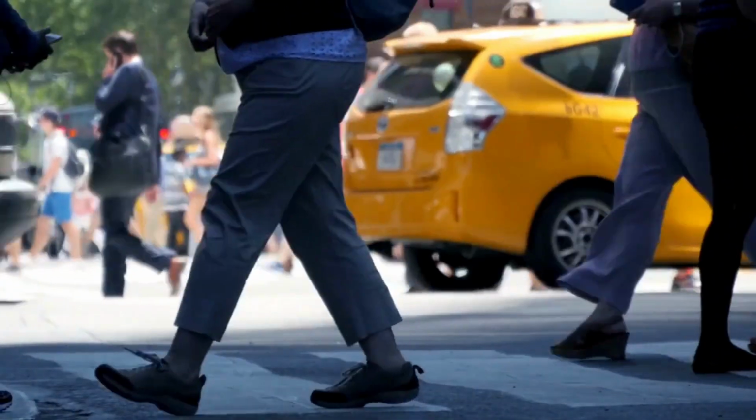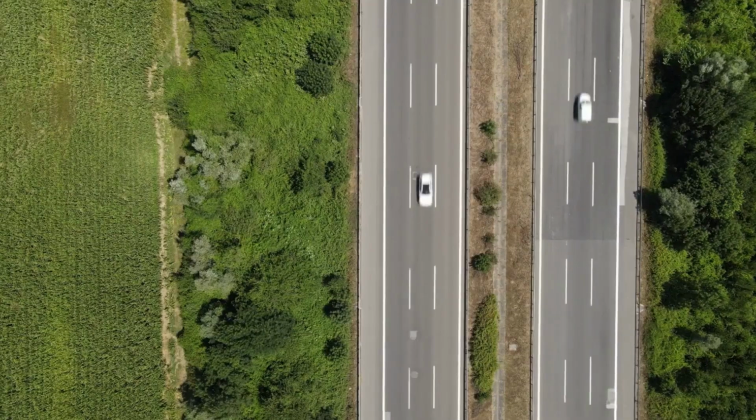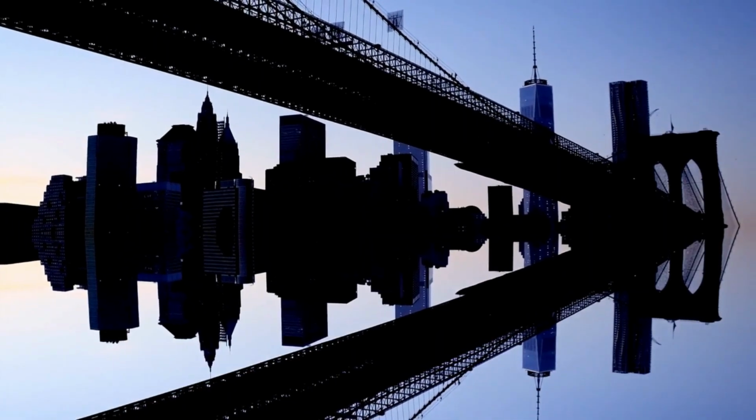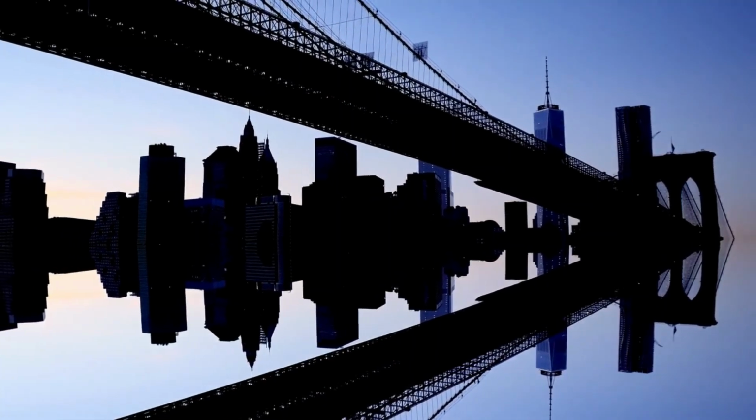Let's kick things off with the big one, GDP, or Gross Domestic Product. Fancy name, but all it means is the total value of everything made in a country. Think of it like a giant pizza. The bigger the GDP, the more pizza there is to go around. And if GDP's growing, that's like adding extra cheese.